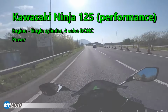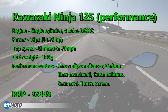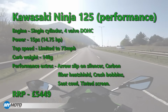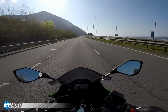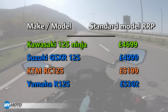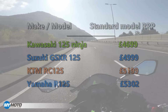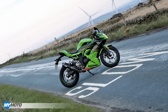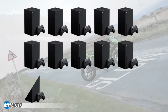If we look at the specs of this bike in particular, it has a single cylinder double overhead cam engine producing just shy of 15 horsepower and retailing at £5,449 for the performance model. Comparing the standard model against its rivals, it is by far the most affordable. In fact, it costs the equivalent of 10.5 Xbox Series X's. I'd much rather have this bike than that.